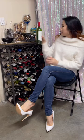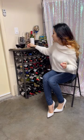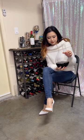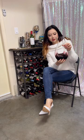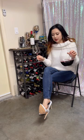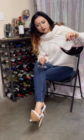I already poured out, decanted it into my swan looking decanter. And recently I was told by some wine expert that they decant it by shaking the wine vigorously. So I was doing this for a while. So let's see if it has its time for the decanting. I opened it for only an hour or so, probably not too long.